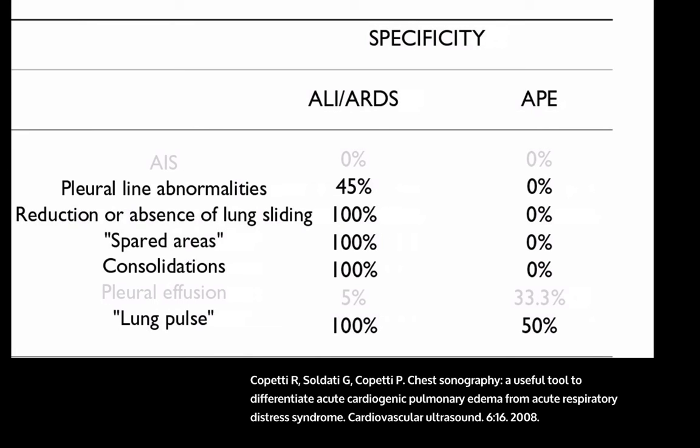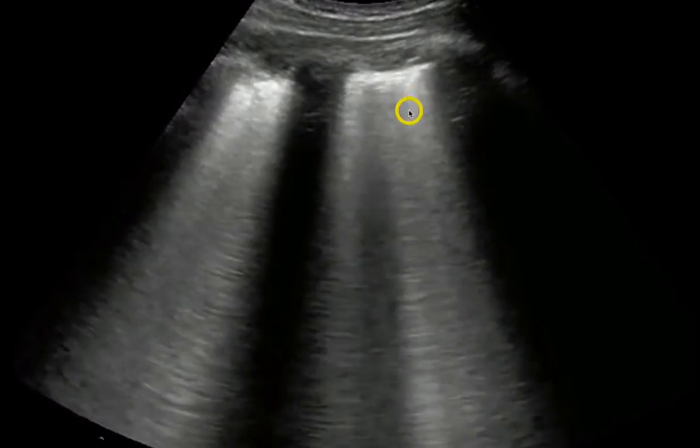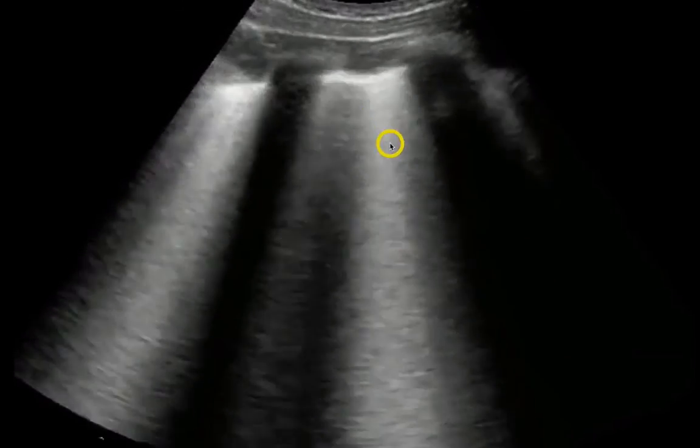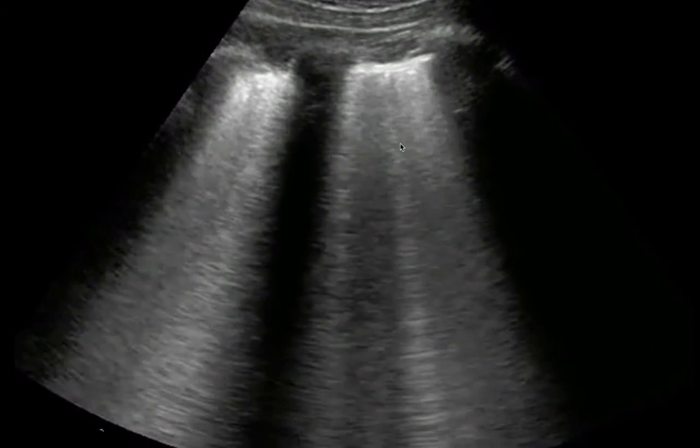Wow, maybe not here. So very sensitive and very specific. So look for all of these findings if you're not sure if your patient has CHF or ARDS. Now, this is what it looks like. You see this area right here? There's a little spot. There's B-lines all around it. There's a little spot without B-lines right there. That is a spared area. That's a spared area.